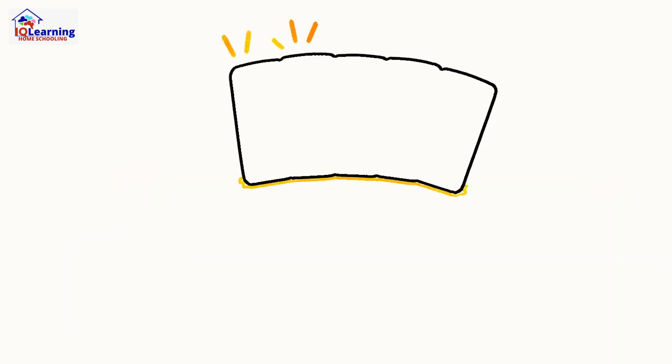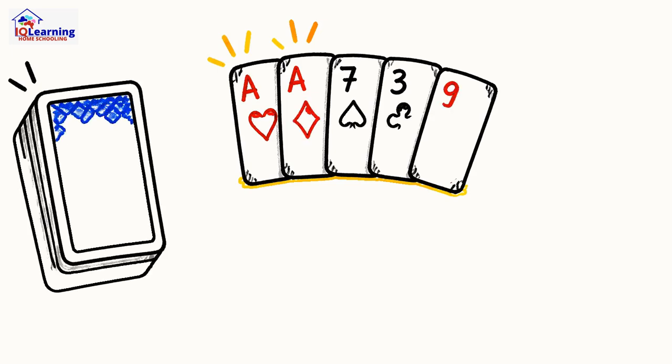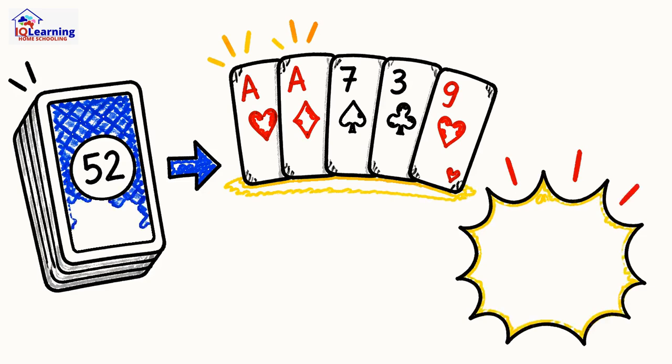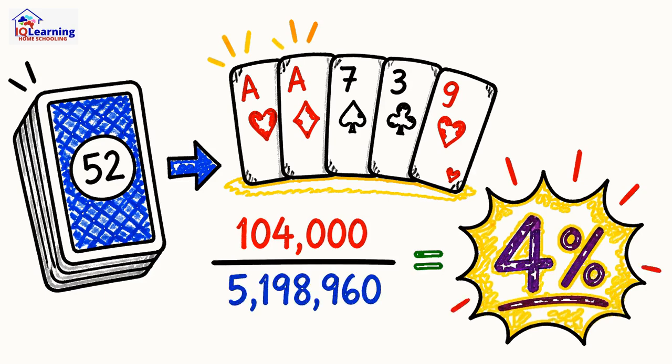Want to know your odds of being dealt a 5-card hand with exactly 2 aces from a 52-card deck? You first need combinatorics to count the possibilities. There are nearly 2.6 million possible hands, but only about 104,000 of them contain exactly 2 aces. This tells you the probability is just under 4%.